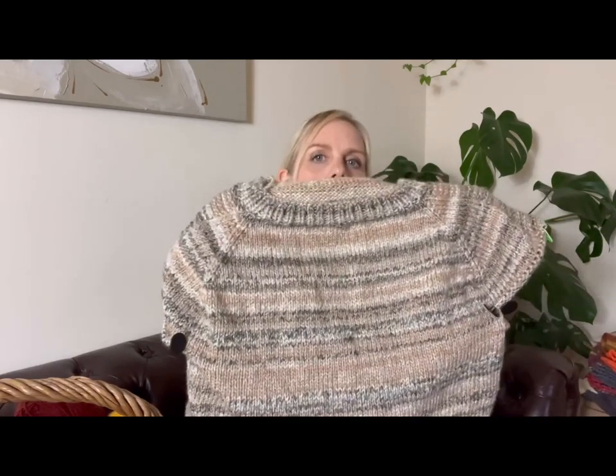So yeah, that is a work in progress. I nearly forgot that one. So I'm going to carry on working on that this week, and hopefully in the next episode I'll have that finished and be able to show you that one as a finished object, possibly along with one or more of my socks. So yeah, that will hopefully motivate me to crack on and get those done.